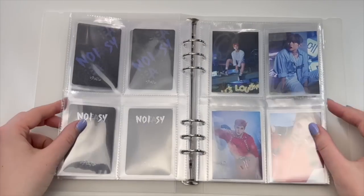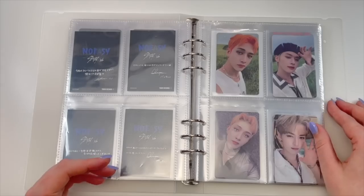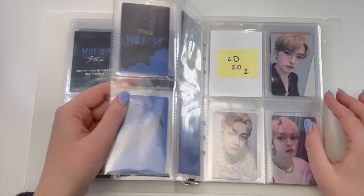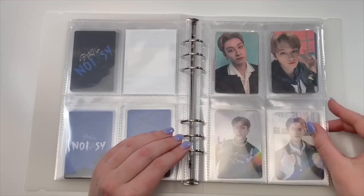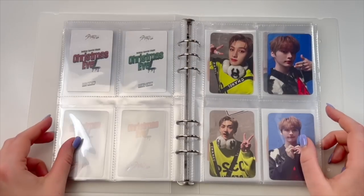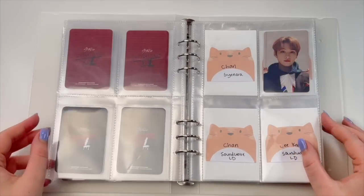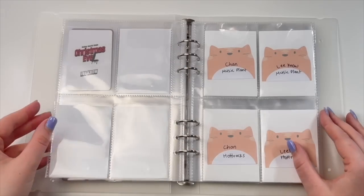So yeah, but I tried my best. No Easy was the first era that I was collecting extra cards for Stray Kids, and I also feel like it was one of their first eras where they had a ton of POBs. So this is Christmas Evil. I would like to have a certain amount of Korean POBs for Christmas Evil.